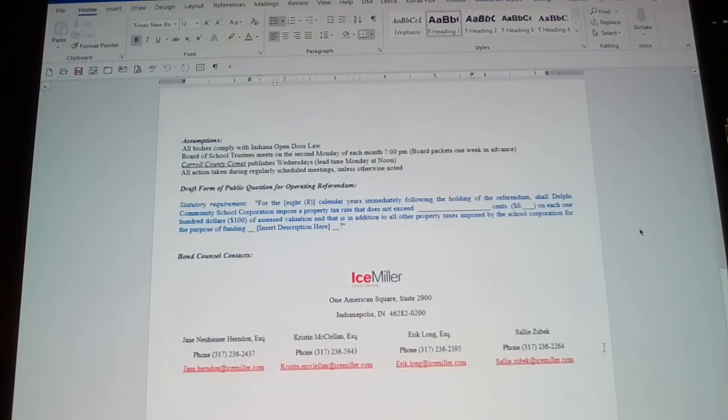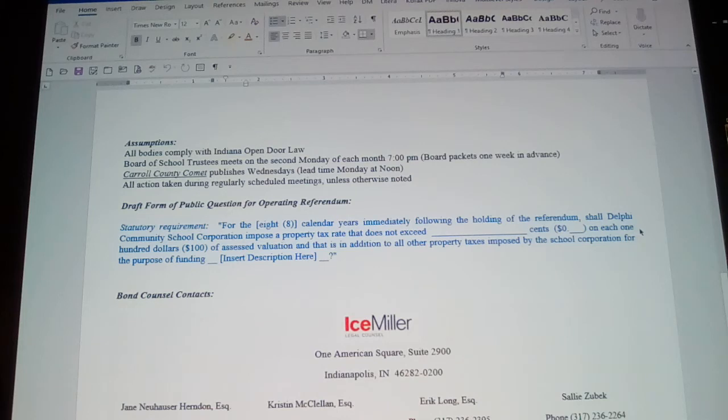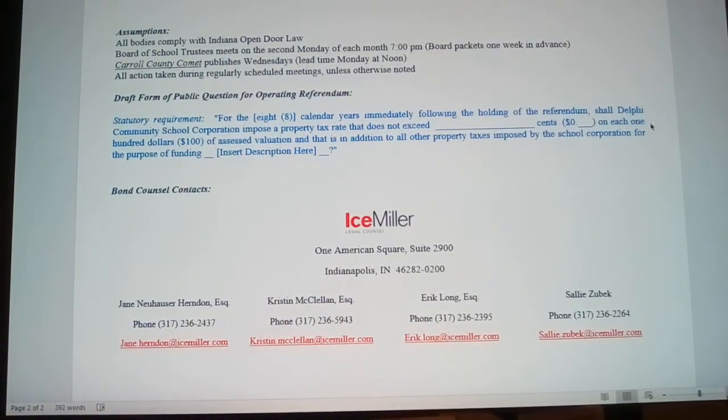One other thing I'll highlight, if you can see this text in blue, is that the form of the question is highly prescribed by statute; it has to be worded a certain way. I've just got the maximum of 8 calendar years there as the placeholder. You also have to talk about what rate you are going to seek. It is a rate-based question, and that's important because, as Brock said, if your AV is increasing every year, you can collect more dollars at the end of the day because it's the same rate applied to a higher overall assessed valuation. The last piece is the purpose of the funding, where you put your description. You're given a little leeway there, but that's also the part the DLGF reviews for bias.